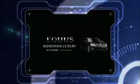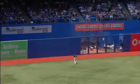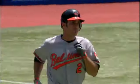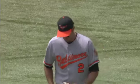J.J. Hardy will get the scoring underway for the Orioles in the sixth inning with his seventh home run. He has been hot over his last 21 games, an on-base percentage of over 400. They would add another run that inning. Blue Jays storm right back with two of their own in the sixth, and that's where we sit. We head into the bottom of the eighth inning, a 2-2 tie.